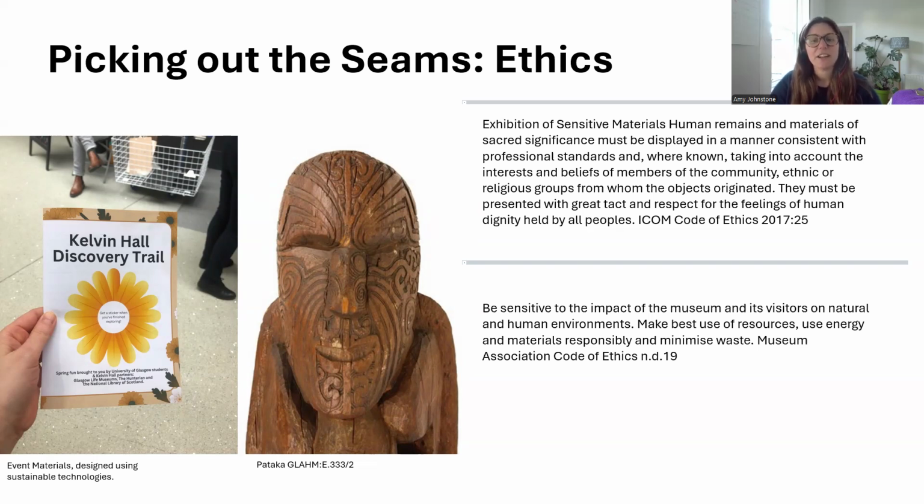This is one of the key areas where collaborative teaching can support seam-ful learning. We'll illustrate this through two short examples of ethical seams.